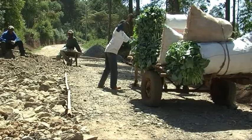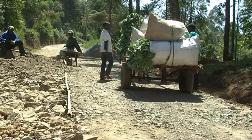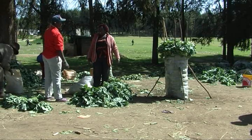Transporting kale leaves to the market using donkeys is difficult and costly. When we get to the market, we only sell low volumes of kale and earn little money, so we incur heavy losses. We saw that it was good to focus on drying the kale leaves to cut down on our losses.